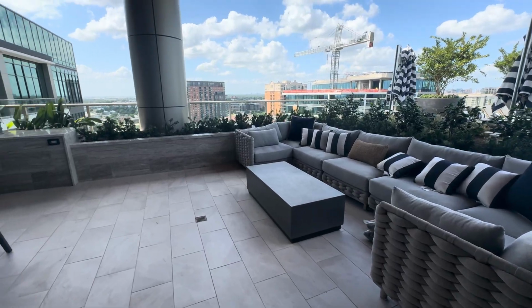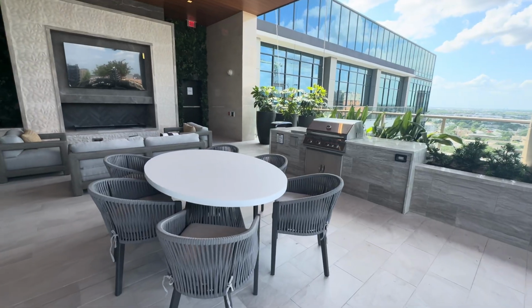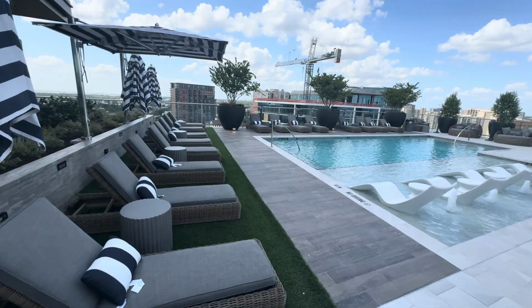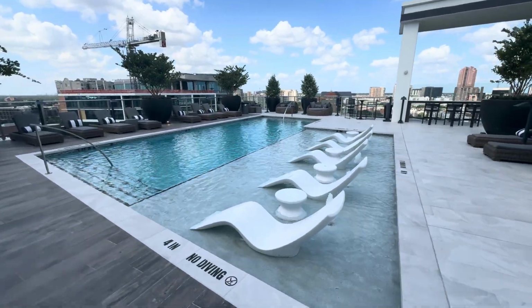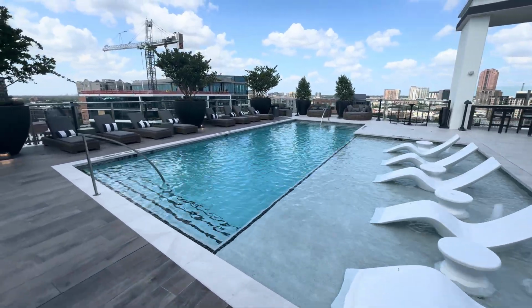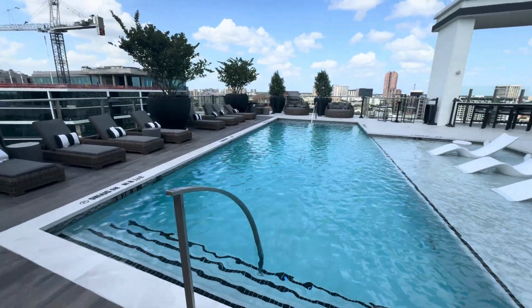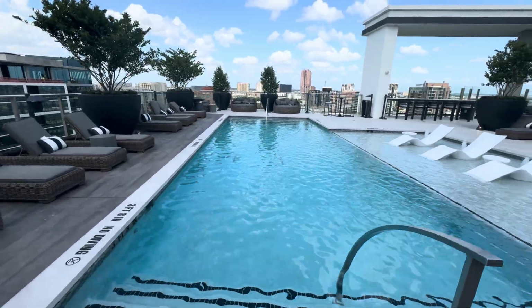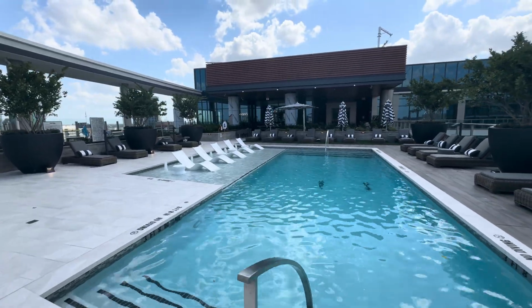Now moving over to the pool, another signature Hanover move is to put the pool up top. So I loved to see it. And there are only a few buildings in Dallas that have a pool up here on the roof, and Hanover is definitely one of them. I noticed a lot of loungers and chairs, which was definitely helpful once this place starts filling up. And as you can imagine, you will get sunlight for days up here.